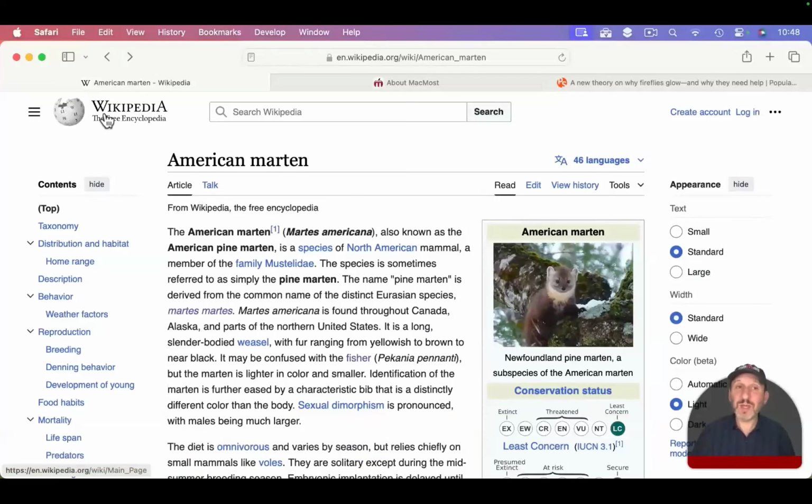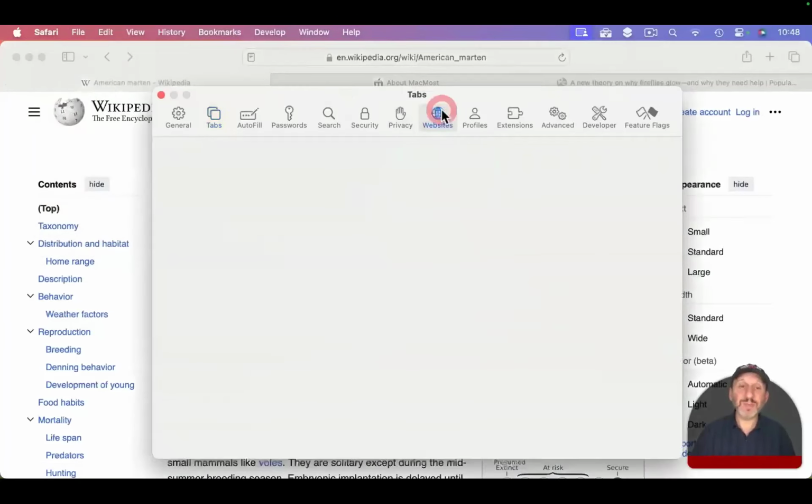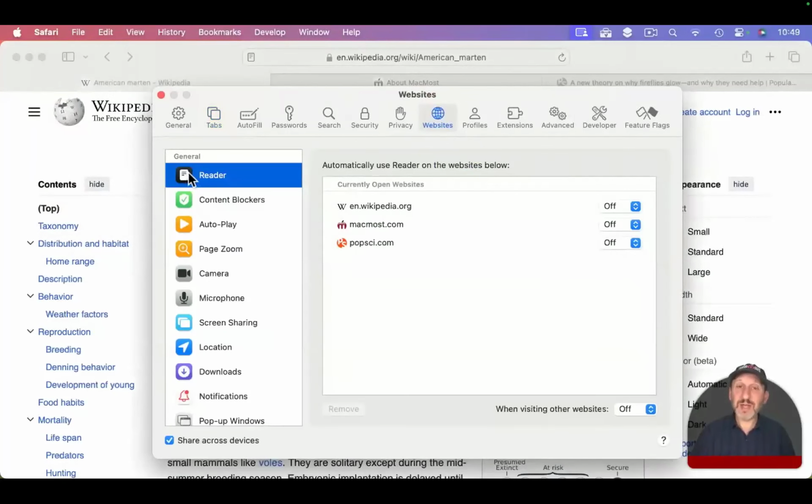So for instance, here I am in Wikipedia. Let's go to Safari, Settings, and I'm going to go to Websites. And the first item here on the left is Reader. Select that. It's going to show you any sites where you've changed the default for Reader View, or any sites that you currently have open.